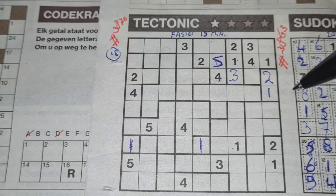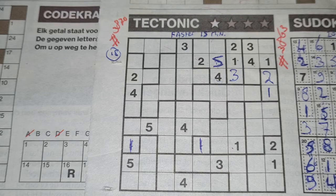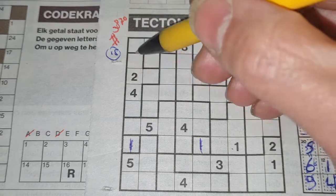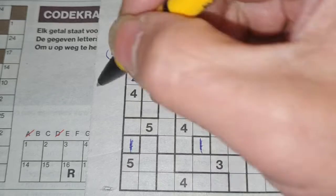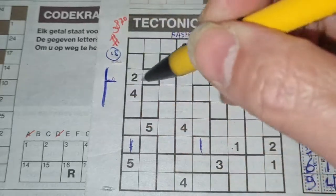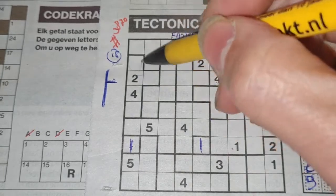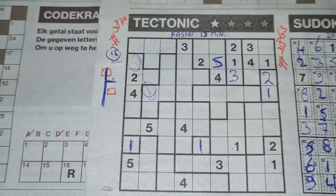So the next step or strategy is to recognize some shapes, some figures, constructions or structures, whatever you name it. For example, this box, this area, this figure, let me draw this here. This figure, this shape or structure, remember that this box has the same number as that box. Okay, so this box has the same number as that box.